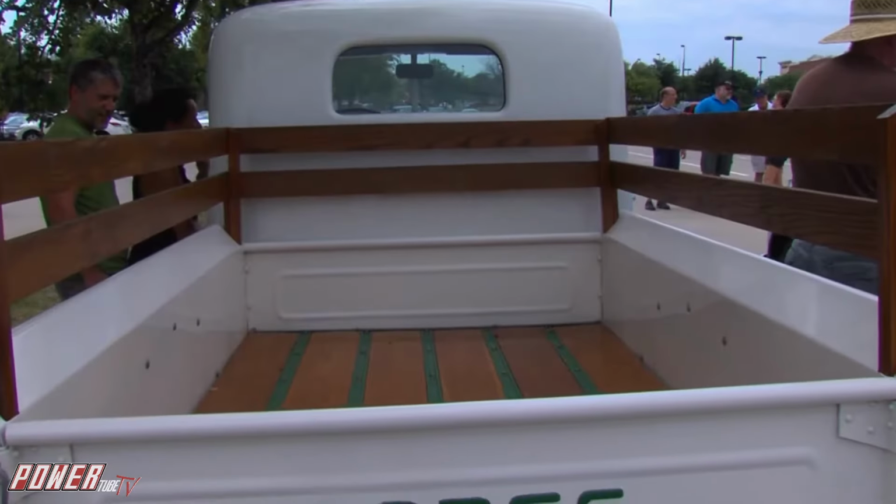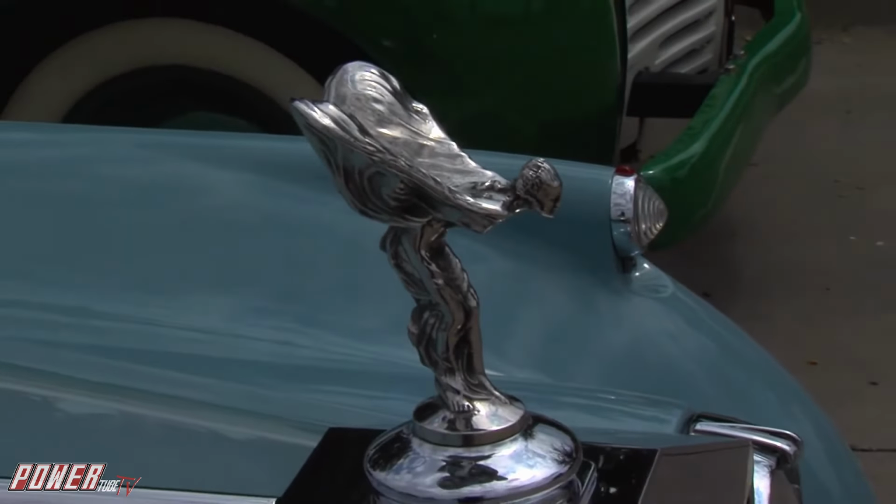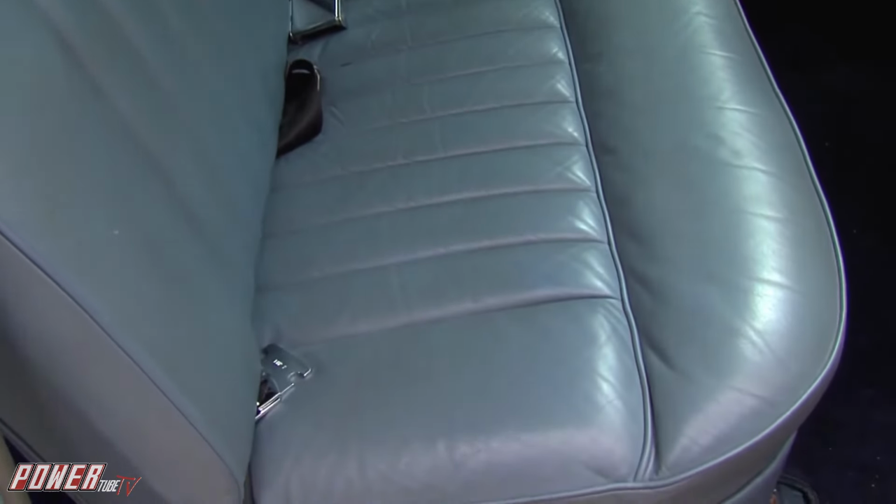So we're with Wilson and Gary and their beautiful cars. We have an old Rolls Royce and an old Dodge truck. These two cars are beautiful. What made you decide to want both of these vehicles? Because they're not really the most common of things. Well, this one I've known since it was new. It was purchased by Penny Denman down in San Antonio, Texas. She took European delivery, and an aunt of mine took delivery with her.